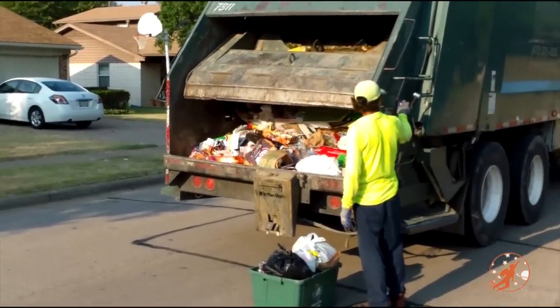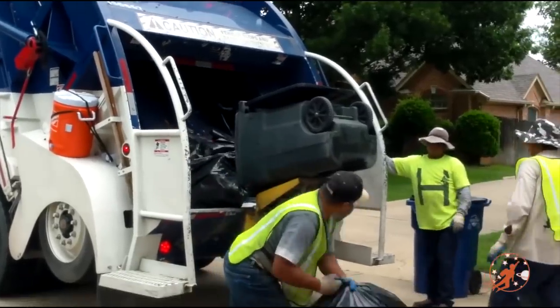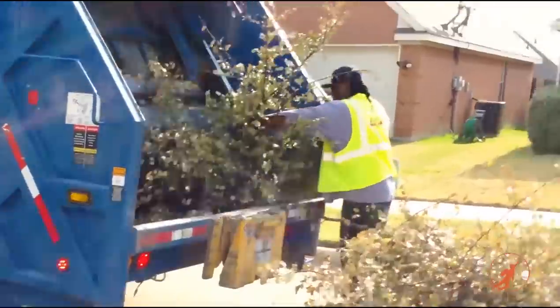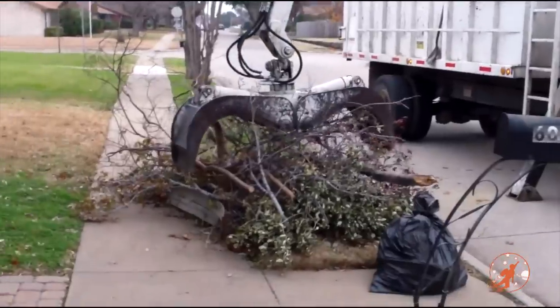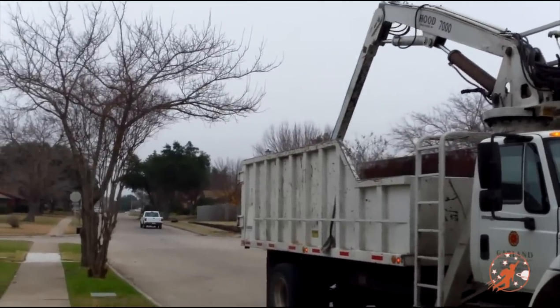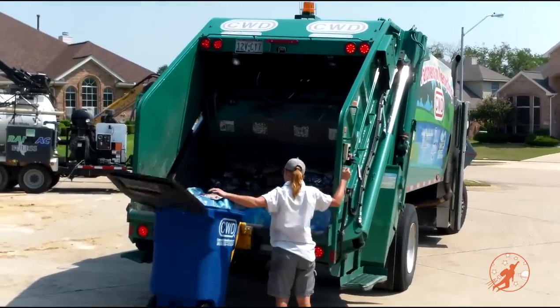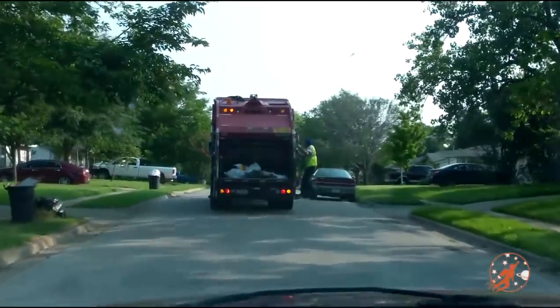Getting hungry, better give him some food. He can live on trash, he's not like you. You need healthy food and veggies. He needs garbage and bags of dead leaves. They stick out the claw, lift it, grab it, dump it in the box, and there you have it, garbage truck.